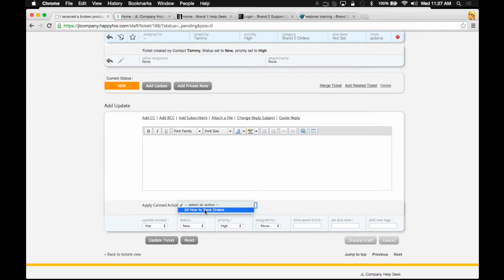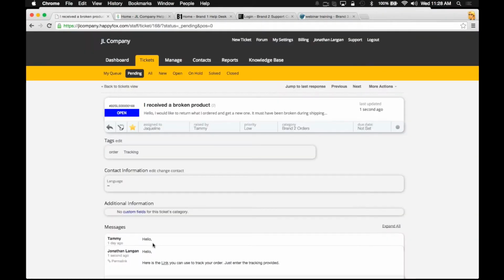And let's just pretend this is the answer to this ticket. I just select my action. And notice not only did this reply information pop up, all of these fields changed to what I selected. It's assigned to a particular staff agent, added some tags, changed the status. Two clicks, and now I've responded to the ticket and added an action as well. Very simple again.